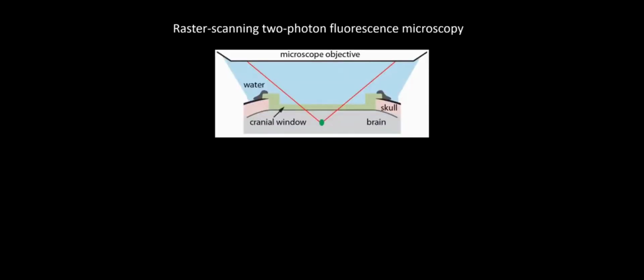Raster scanning 2-photon fluorescence microscopy is the most popular in vivo brain imaging method. Because the fluorescence is only generated around the focal volume of an excitation beam, in order to form an image, typically this beam is scanned in 2 dimensions in a raster pattern, and the generated fluorescent signal is detected by a non-imaging detector such as a photomultiplier tube to form a 2-dimensional image of the sample.